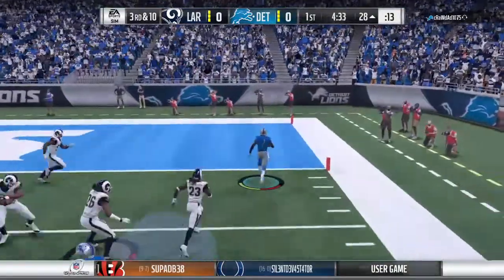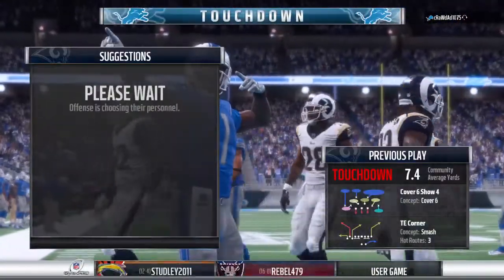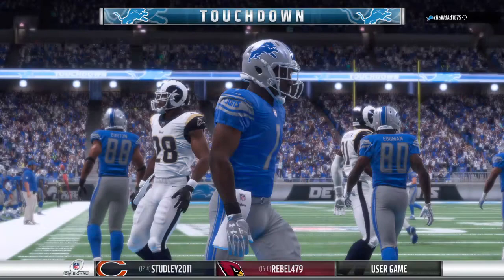And this time he's got the hook up. It's complete. And he takes this one in for a Lions touchdown.